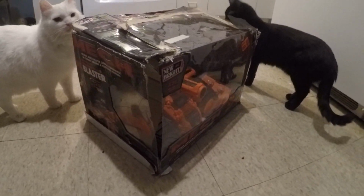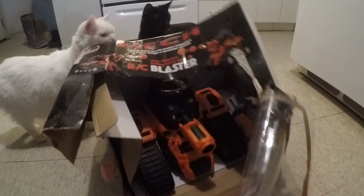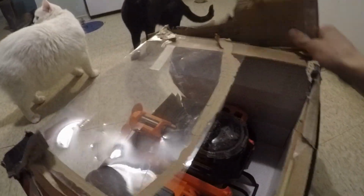This is my blaster mech in its beat up box that we're gonna rip open right now. Cats wanna help me rip it open, I guess. I'm doing this one handed.